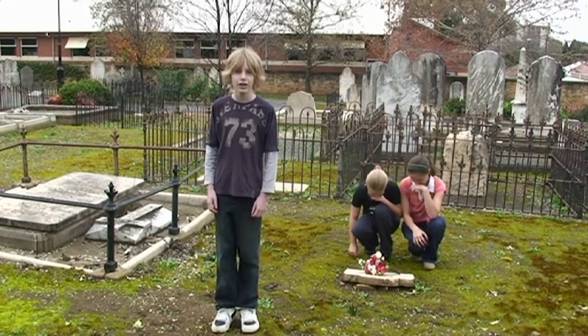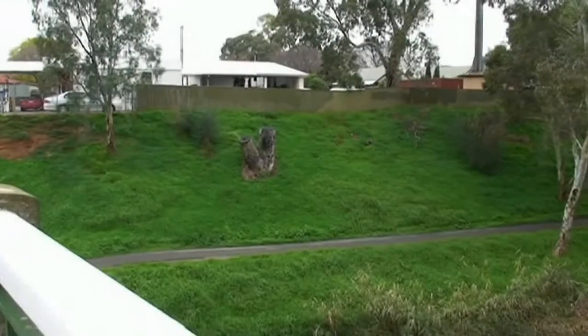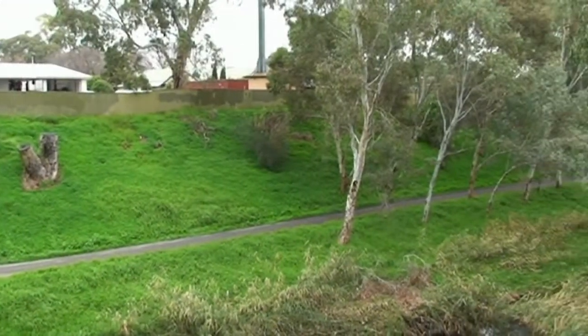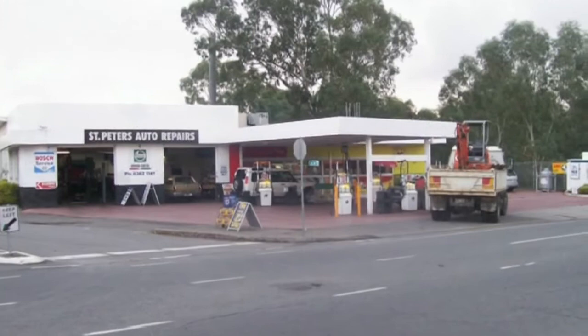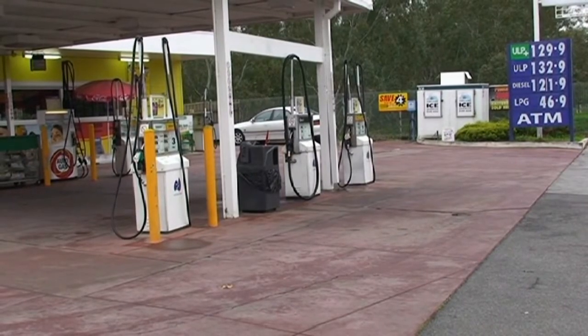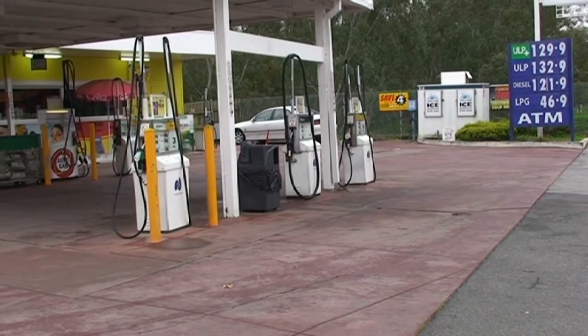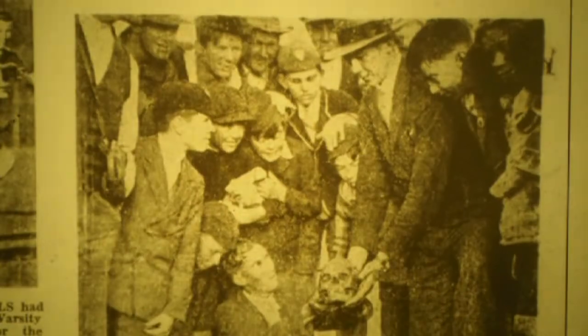How would you like your ancestors' bones to be dug up and put on display? The St. Peter's area has long been known as an Aboriginal burial ground. In this service station, Aboriginal bones were put on display after being found by some children digging a vegetable garden in 1930. Findings were reported in the newspaper insensitively. Most bones were sent to the museum.